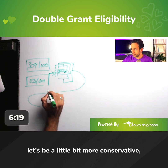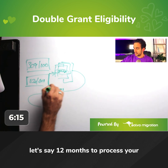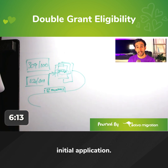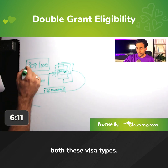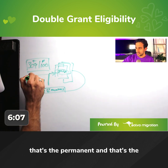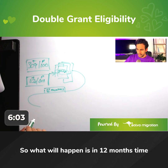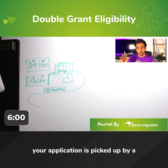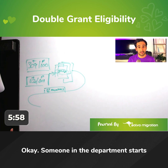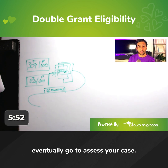You know what, let's be a little bit more conservative. Let's say 12 months to process your initial application, which is a combined application for both these visa types. That's the temporary, and that's the permanent. So what will happen is, in 12 months' time, your application is picked up by a case officer. Someone in the department starts looking at your documentation, and they eventually go to assess your case.